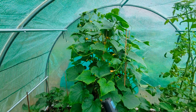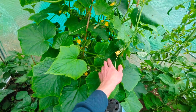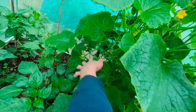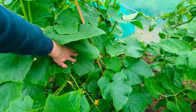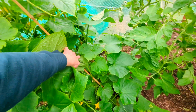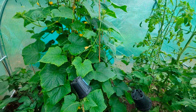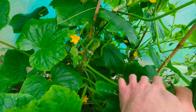This absolute triffid over here is our gherkin plants. 6 gherkin plants over here, but you'd think there was like 20 of them. It is just ridiculous how it's grown, and I keep tying it in, and it's just absolute chaos over here. Now, there are a few absolutely gigantic gherkins there. I'm waiting until there's a reasonable amount of small-ish gherkins on there before I pickle a load of them. I want to do them all at once.